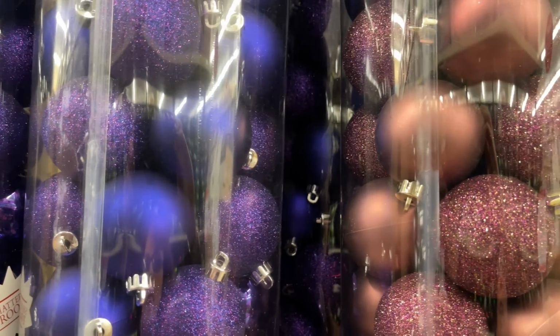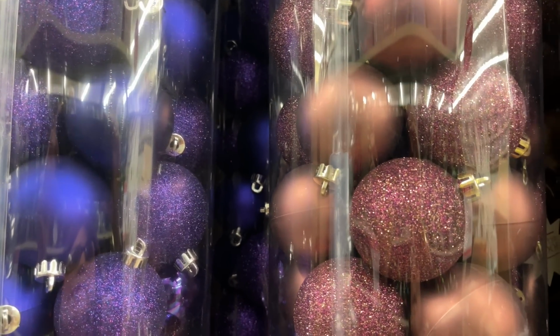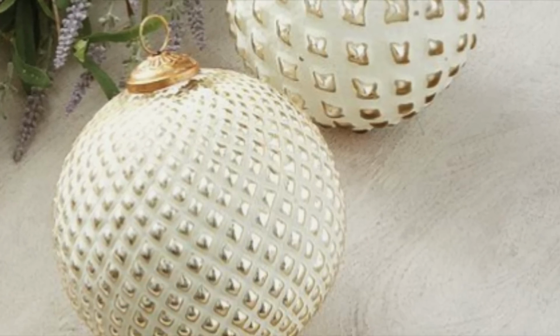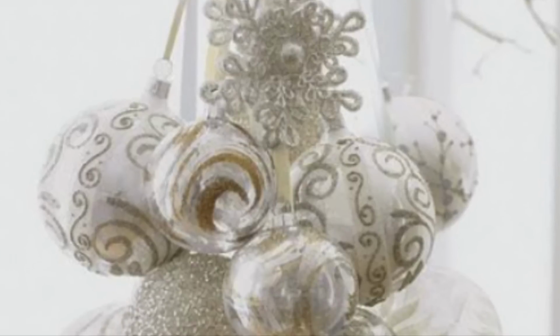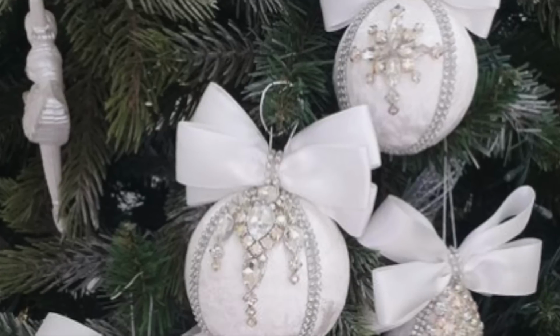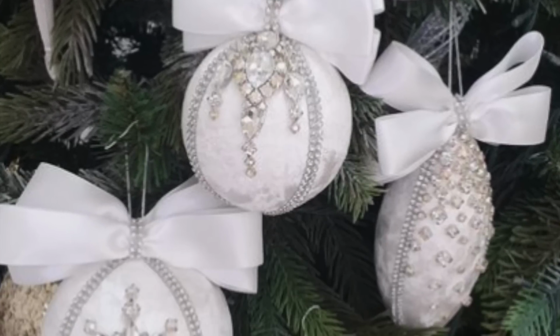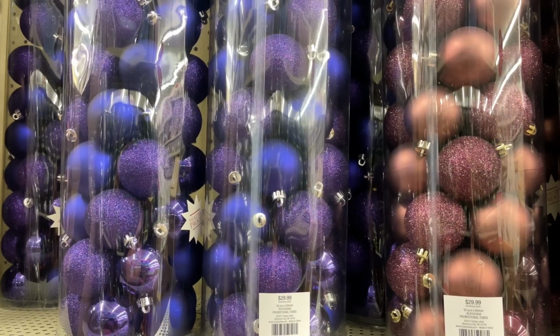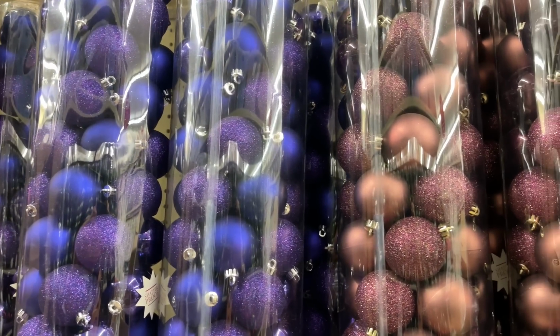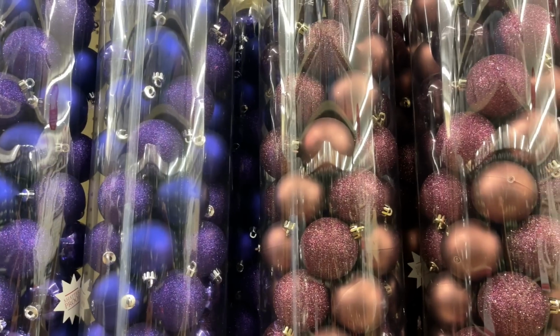It was interesting to find out that, of course, we're so used to the traditional red and the green and the gold, but also the shades of white, I say slash cream, and purple, because purple is the main color of Advent. So these colors also symbolize different biblical reasons, but those are the traditional colors of Christmas. Another thing I love is having those nostalgic Christmas ornaments.